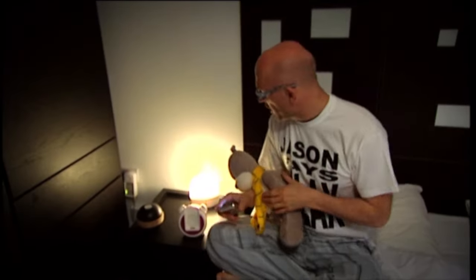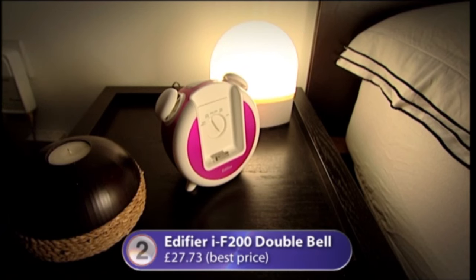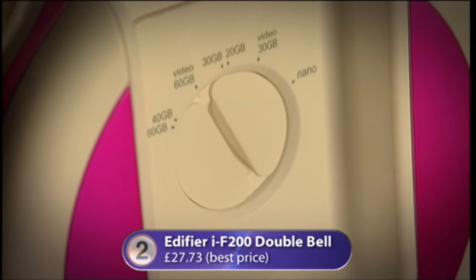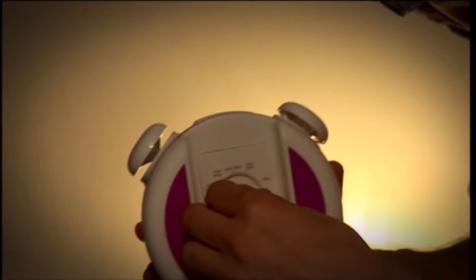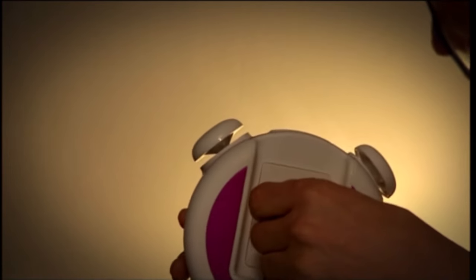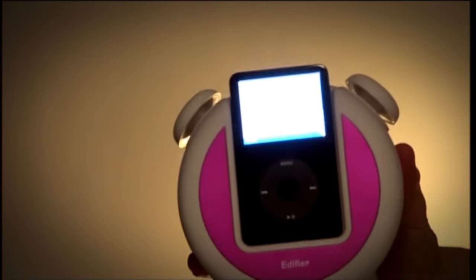In at number two is the retro iPod alarm clock. I love this thing. It looks just like an alarm clock, but it's a lot more sophisticated. There's a docking bay at the front for any iPod except the shuffle and the iPod Touch. You move this simple clicking device here to the desired position depending on what iPod you've got. Whack your player into the cradle.